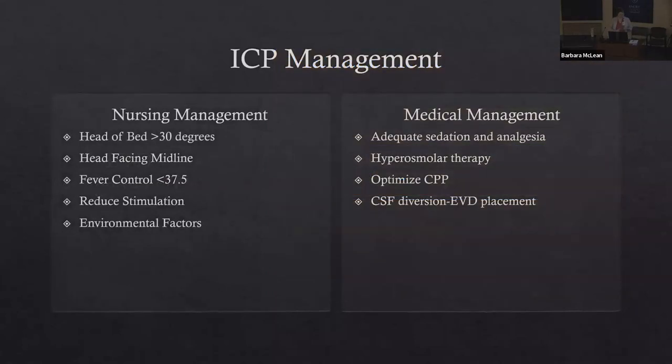So it's just a management. You want to make sure you keep their head about 30 degrees. Like I said, their head midline facing is important as well. Want to try and keep them as normothermic as possible. Like I said, sometimes it's difficult to regulate temperature, especially in the acute phase, because they're going to have a fever that's unresponsive to medication.